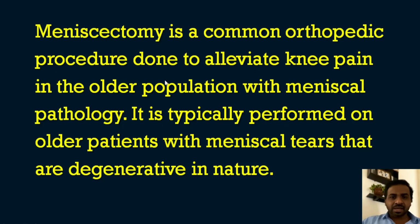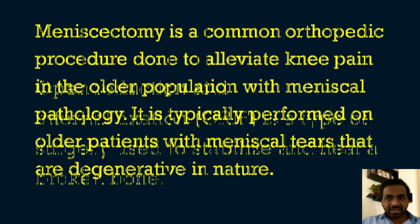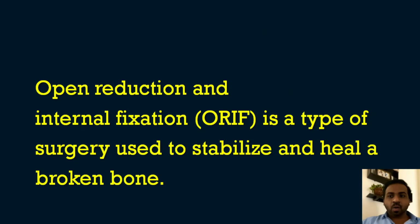So what is a meniscectomy? So meniscectomy is a common orthopedic procedure which is done to alleviate knee pain in the older population with meniscal pathology. So whenever there is a meniscal tear or meniscal pathology, then the older people can go for the meniscectomy. So it is typically performed on older patients with meniscal tears that are degenerative in nature. Okay, so that is meniscectomy. Then next option was regarding the ORIF, that is open reduction and internal fixation. So it is a type of surgery which is used to stabilize and heal a broken bone. So that is not related to compartment syndrome, not a treatment option for compartment syndrome.